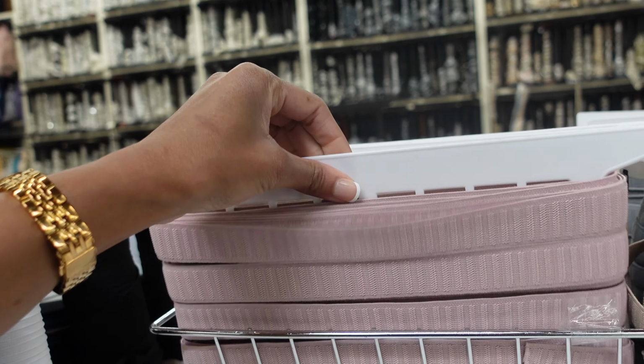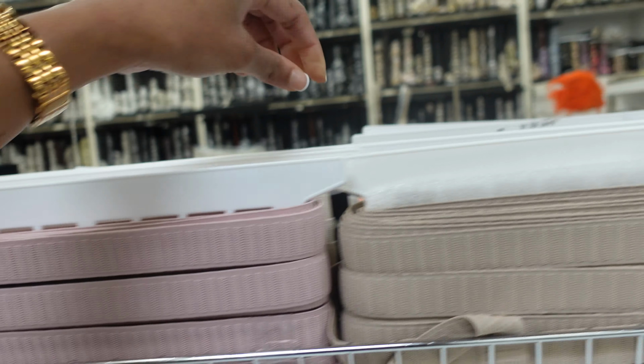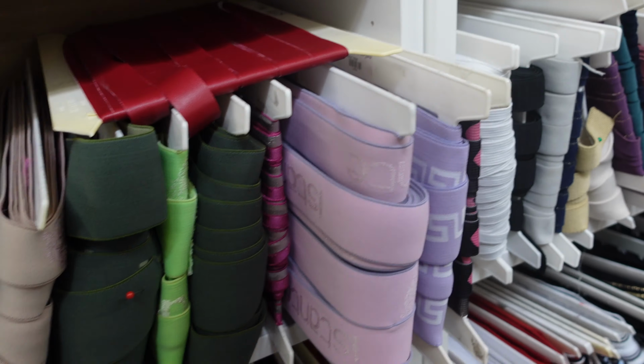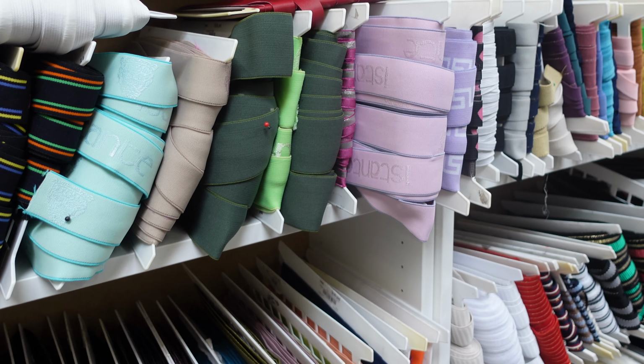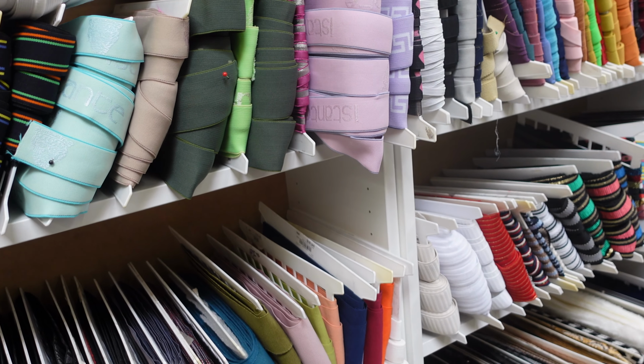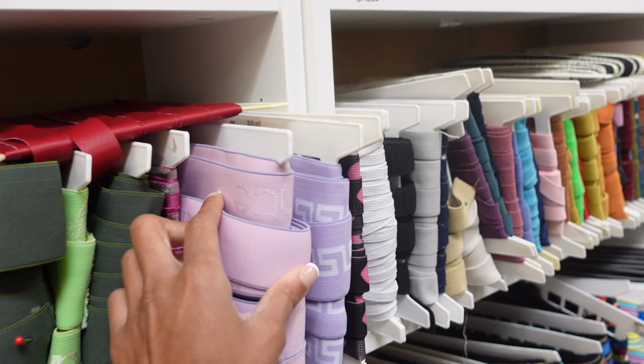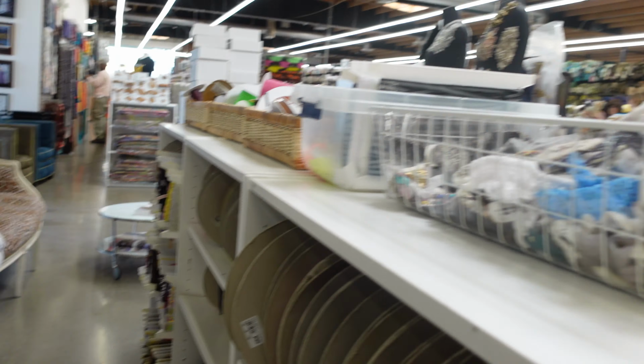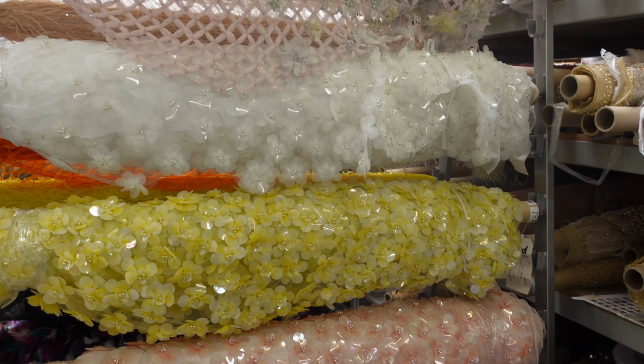Another section within the store that I thought was pretty dope to check out because they had tons of elastic and trim to choose from. And I think that if you're someone who's getting into undergarment sewing and you want to experiment with different color waistbands and elastics, it was super cool to just see that they had a variety of different options to choose from.